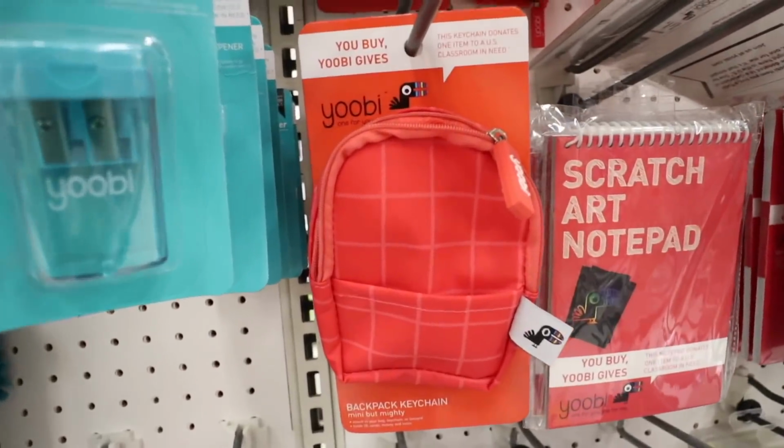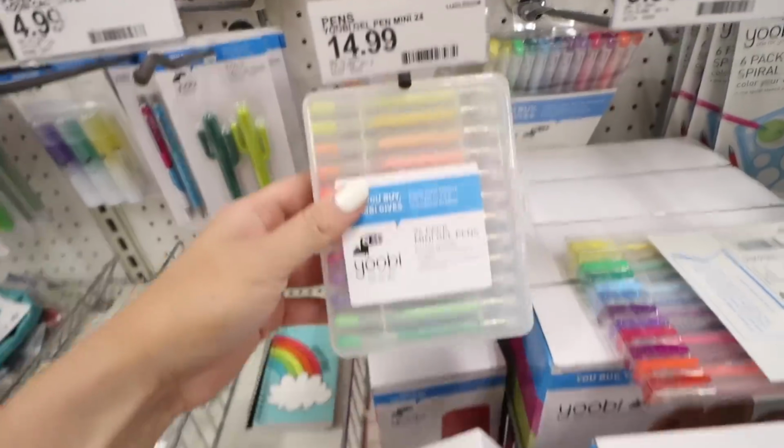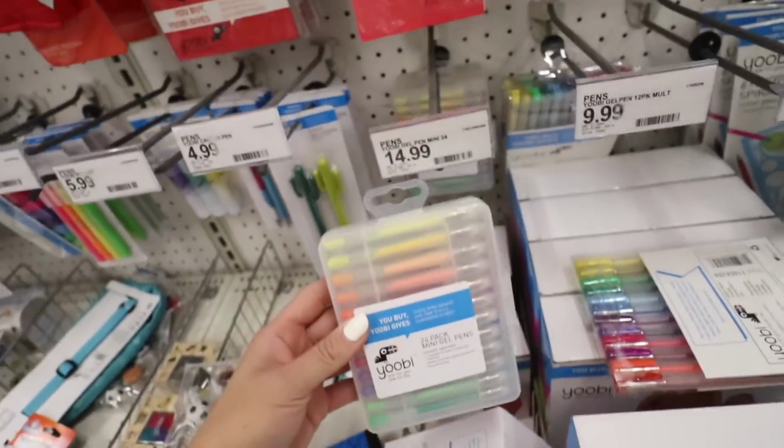Oh my gosh, they have an even minier backpack. Who doesn't love gel pens? Honestly, I kind of want them, $15. You know what, you guys? For you, I'm getting them.